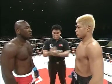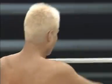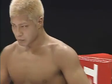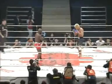And the referee giving them last-minute instructions. Matt, we're about set to begin this bout here between, again, two newcomers to Pride, getting a chance to showcase their skills here at Bushido Volume 3 from the Yokohama Arena. The match is underway.